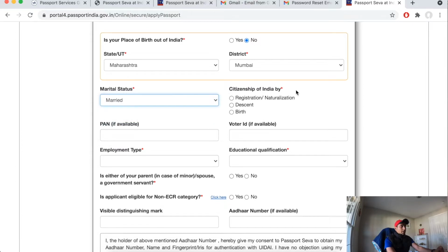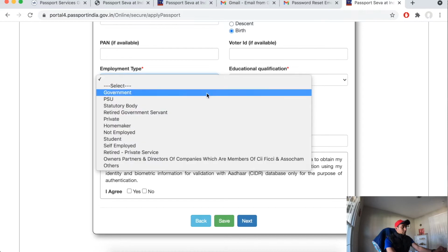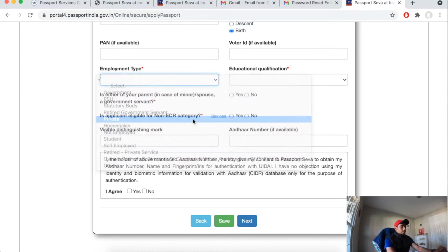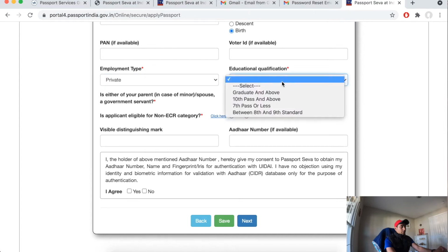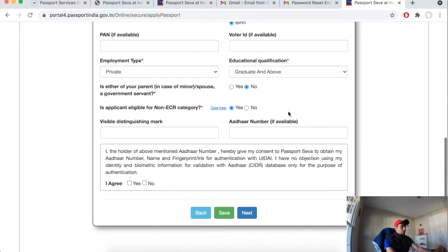Citizenship of India by birth, that's the right one. PAN card if you have it, voter ID if you have it, employment type. You can always say private, and then educational qualification is between graduated and above. Is either of your parent, in case of minors, spouse a government servant? Right now they're retired, so you can just say no.